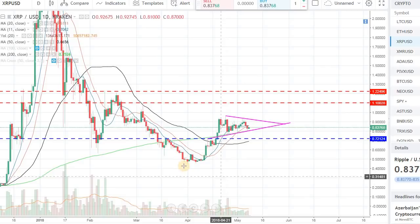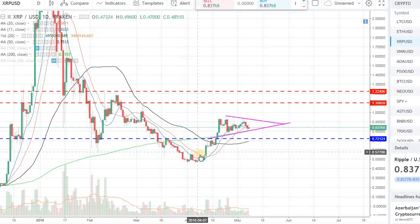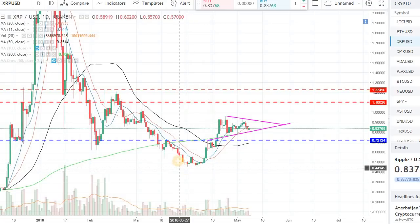Right. So it met the lows right around the first week of April, around April the 6th. It was just consolidating and created this lower base and almost this double bottom in Ripple, which was a really good buying opportunity, and I made the video on that as well. It was potentially making that double bottom, and the risk to reward was really good at that point.